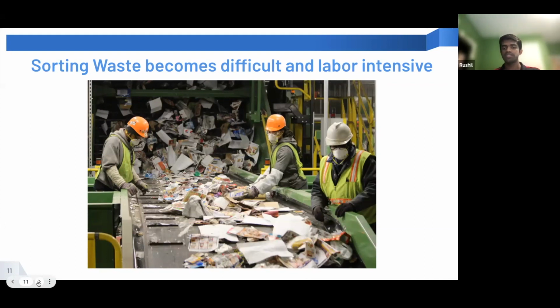Typically, you have workers that stand around a line of waste coming in, and they have to select items that they think can be recyclable. And oftentimes items like plastic miss this process simply because, A, they're not recyclable, and B, because they aren't clean or they aren't of good quality to recycle. And as a result, a lot of waste just ends up going into the landfills.